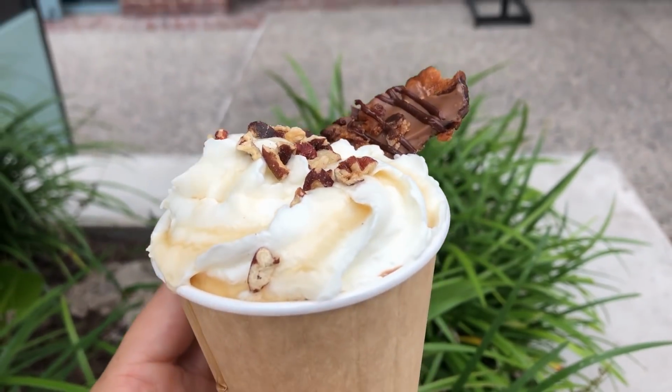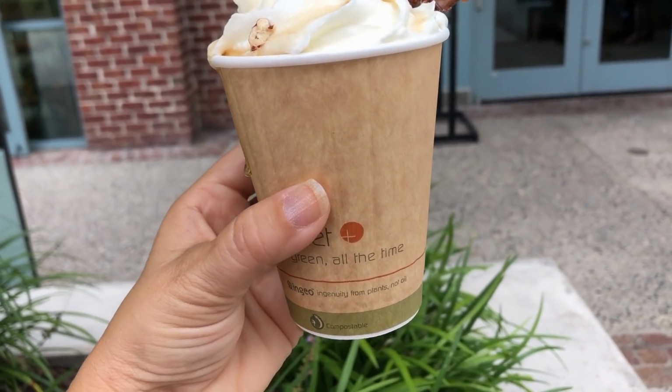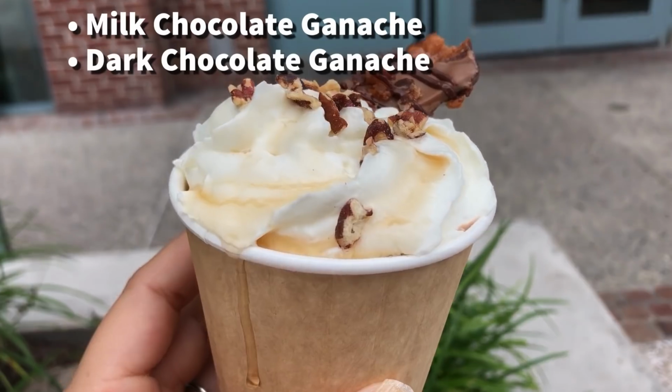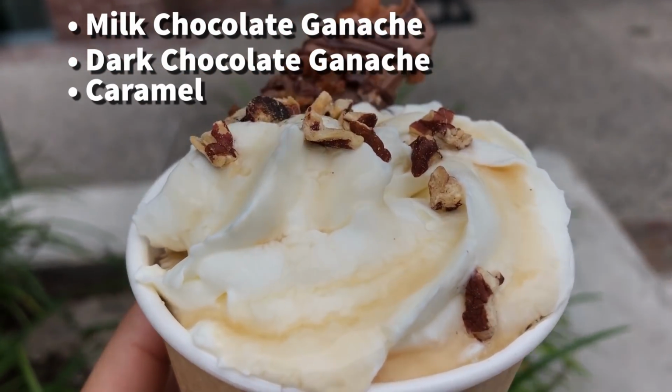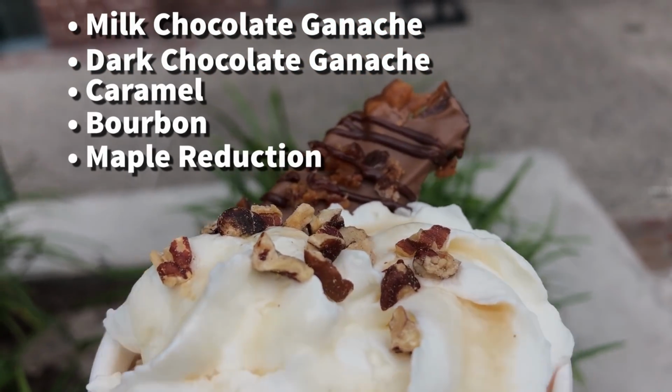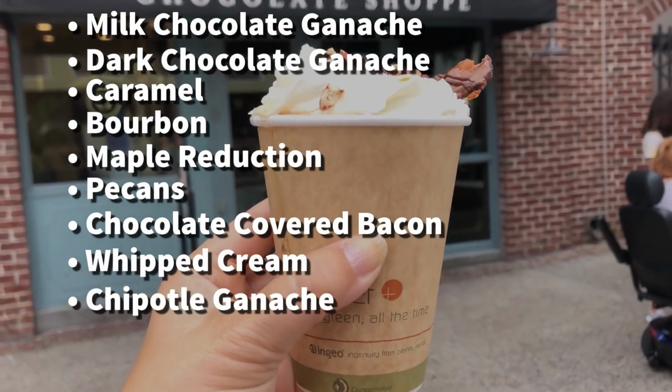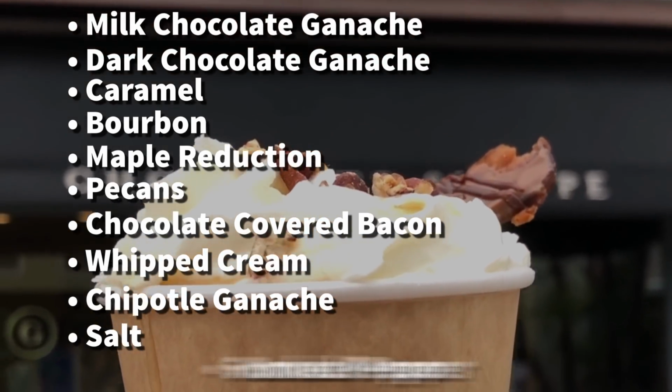All right, the Ganachery has a brand new hot sipping chocolate. This thing is amazing. I'm going to give you the ingredients list. Milk chocolate ganache, dark chocolate ganache, caramel, bourbon, maple reduction, pecans, and chocolate-covered bacon, along with whipped cream, chipotle ganache, salt, and smoked pepper.